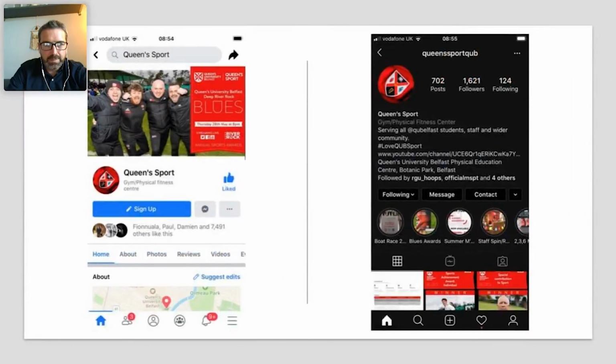We have Facebook, Twitter, and we also have Instagram streams as well. So that's just highlighting some of the digital platforms that are available, and feel free to download the various apps or follow the Instagram accounts or Twitter accounts as you see them.